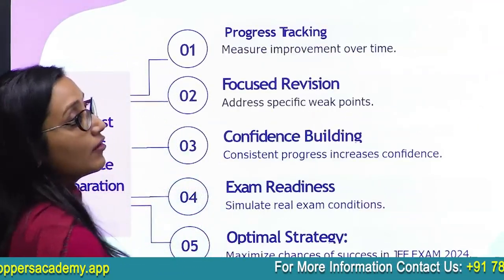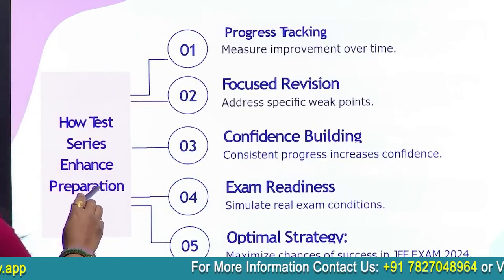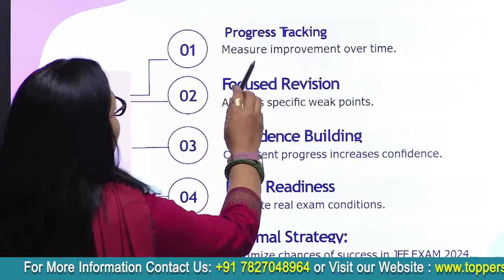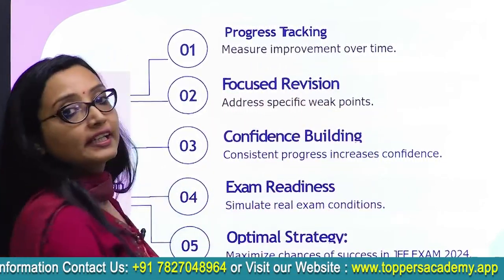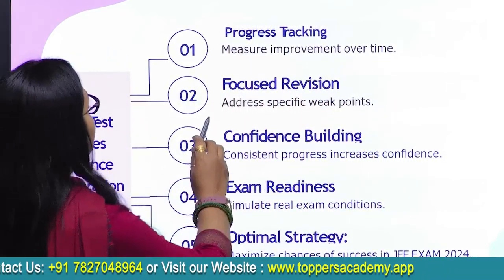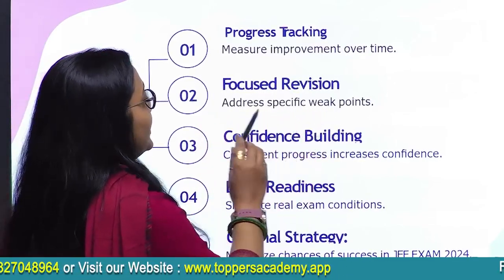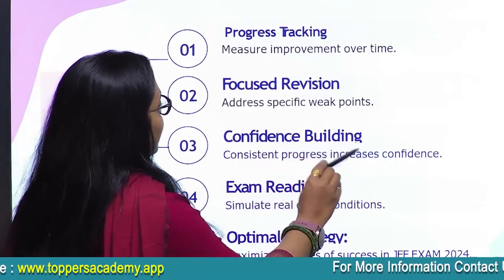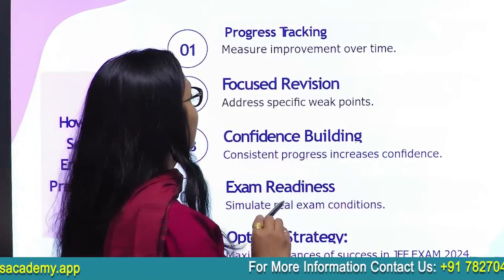Now we will look at how test series enhance preparation. First of all, it will help in progress tracking, measuring improvement over time. The second one is it helps in focused revision, specifically on weak points. The third one is confidence building. It helps build up the confidence.